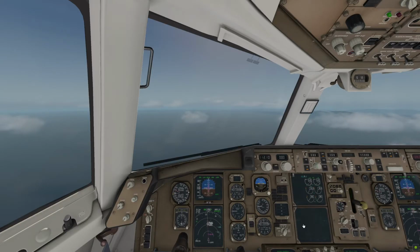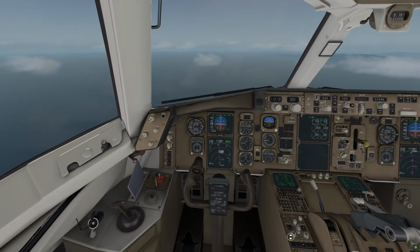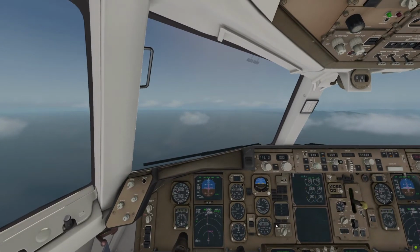Right, it's time for me to be quiet again while we enjoy watching the skills of a professional pilot put this Flight Factor Boeing 757 on the ground at Skiathos in X-Plane 11.